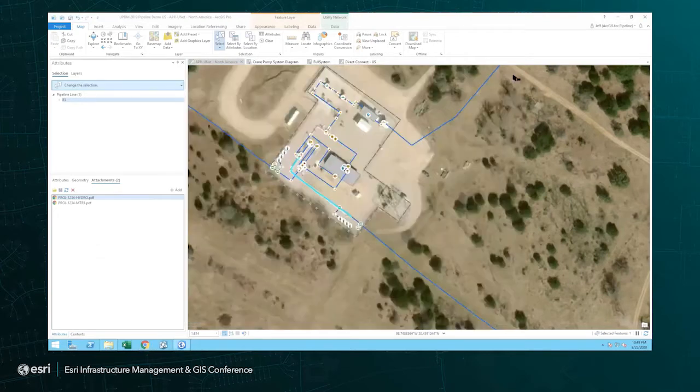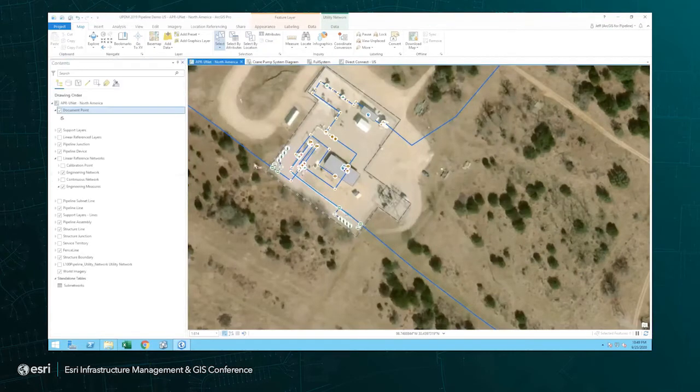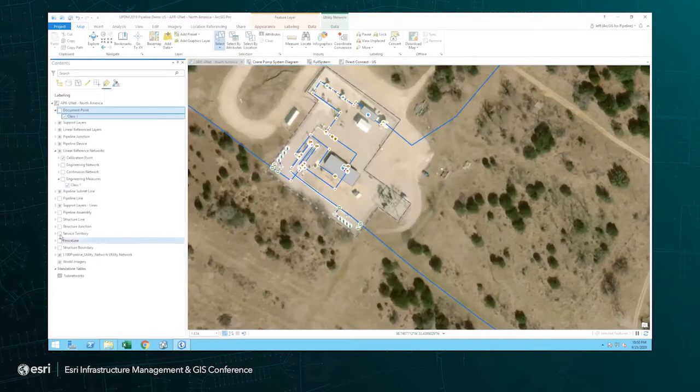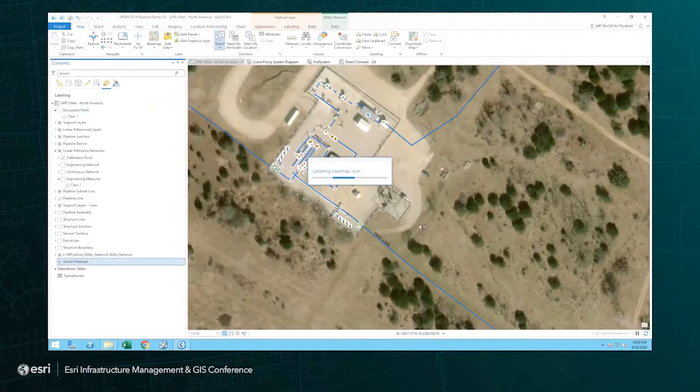Now, one of the real challenges with this, as you can see, is that to go into the system and go to that level of detail and attach all the documents to every segment of pipe can be very, very time and labor intensive. So what I've done in this particular example is if I go ahead and just turn the labels on for my pipelines, I'm going to key off of this. Let me go ahead and turn the topographic base map back on.